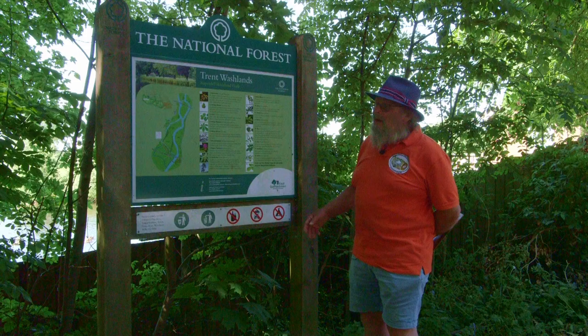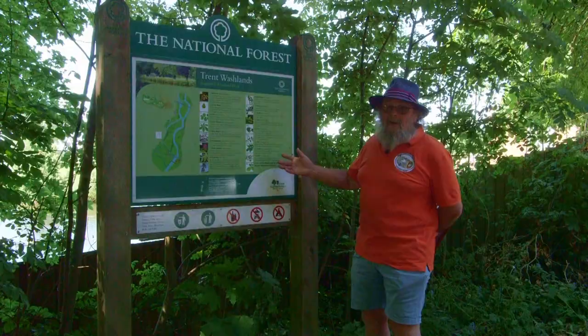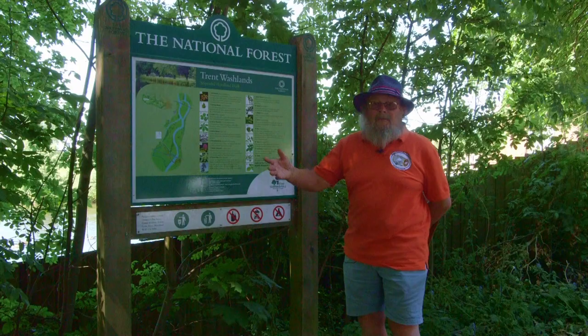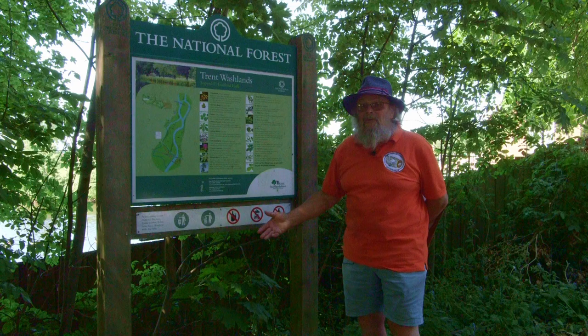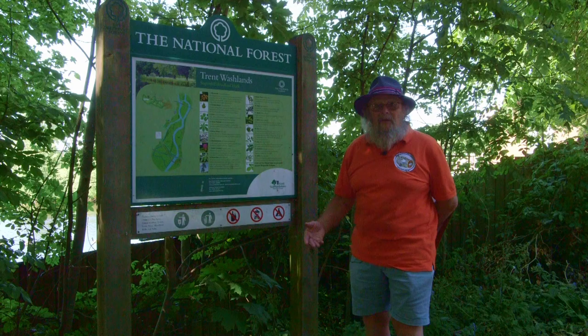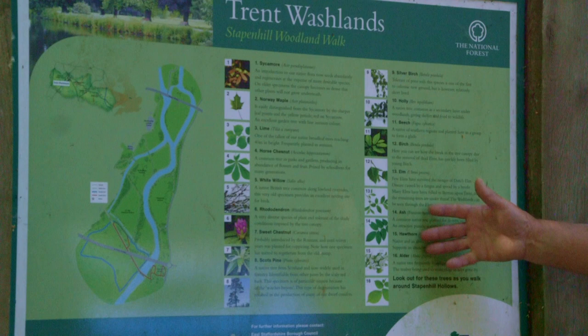So as you walk down there, you'll see that lots of the trees have numbers pinned on them, and you can refer to this. You can probably get an app to download or a leaflet from the cemetery office, or you could take a picture of this on your phone, and then by comparing the numbers to numbers on the trees, you don't need an expert there. You can start to learn how to identify and recognise trees as you walk down. So we're about here, and you can see the pictures and a little description of them.